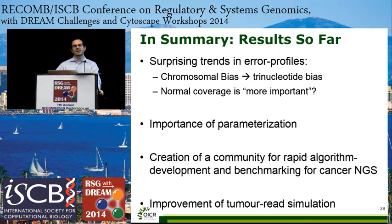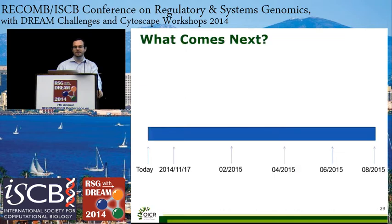And in particular, we'll see how the winners of the real tumors compared to the performance of algorithms on the in silico tumors, and whether using in silico tumors is an appropriate methodology for benchmarking and doing algorithm development in the future, rather than having to go to the difficulties of distributing real human tumor data.